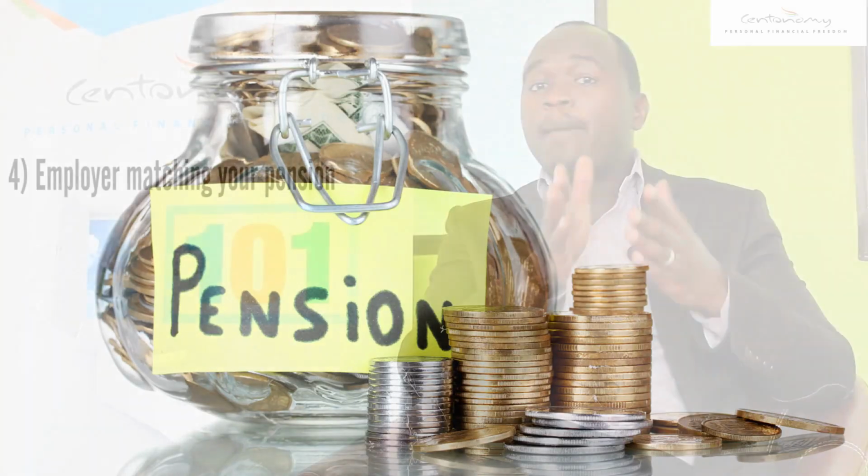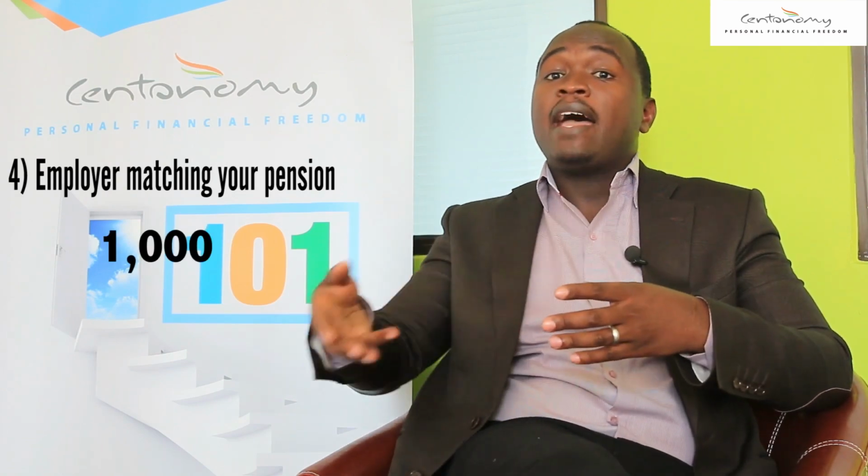Point number 4, this one is called employer matching your pension. This is money we are leaving on the table. Let me explain. In some instances, and for some companies and organizations, whatever you contribute to a pension, your employer matches it. I want you to go and visit your HR or your finance or whoever does it and ask whether this is being done in your company. For example, if I contribute, say, 1,000 shillings to my pension fund, my employer adds another 1,000 shillings to my pension fund. I want you to see how that is someone just giving you some free money towards your pension.